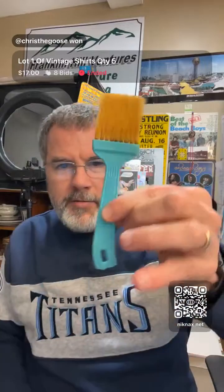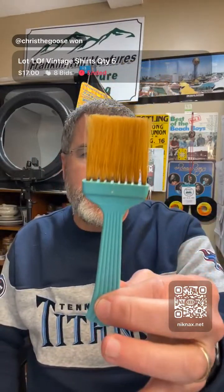And then this is just a vintage pastry brush. I think this may have come from my mom's house actually, but National is the brand, just a little pastry or basting brush. And then let's see, what else did we have in here?